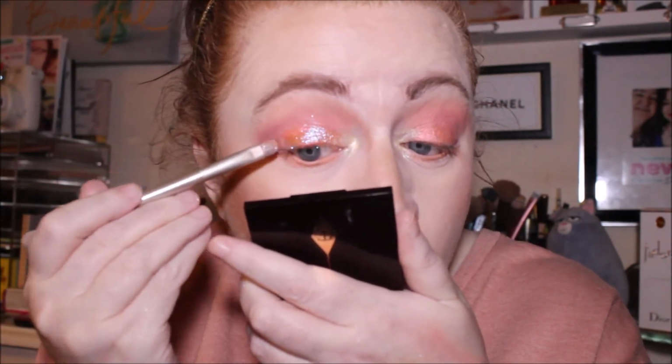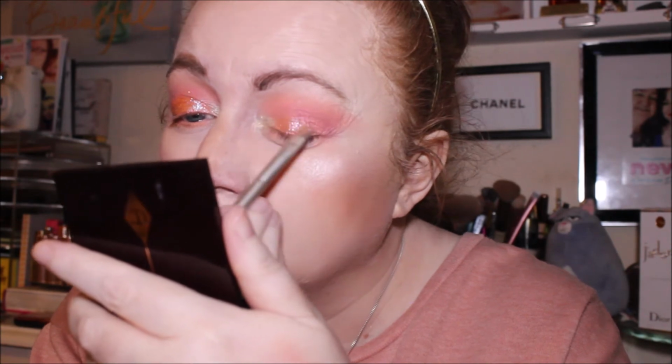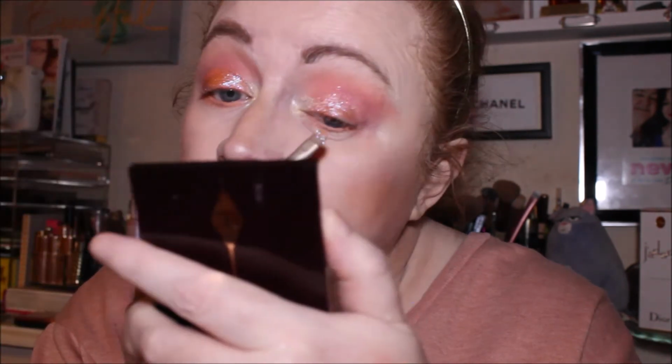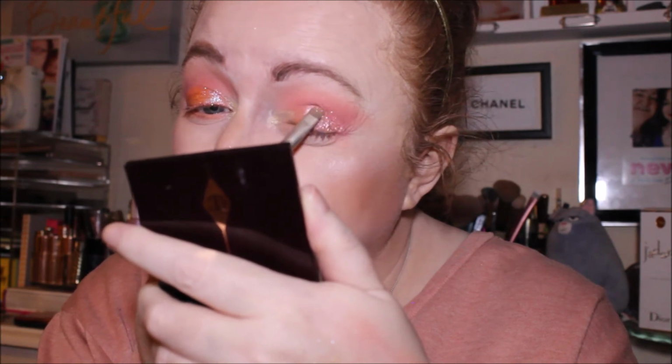Right, let's put some more glue on for the left eye. That's absolutely stunning. And you get quite a lot in these pots. I think they said about 1 mil or something like that, or 1 gram. It's probably 1 gram. But it's more than enough to try it out. You don't actually use a lot each time you're putting it on, and it's finely milled. I would be tempted to buy some of these, personally, after I've got enough of the duochromes and multichromes. Just a bit more.